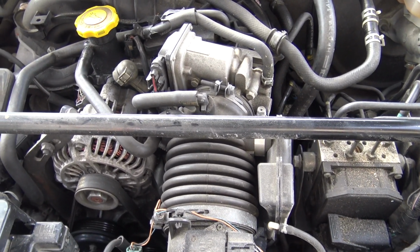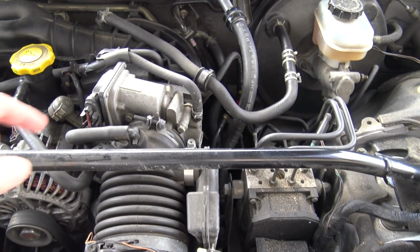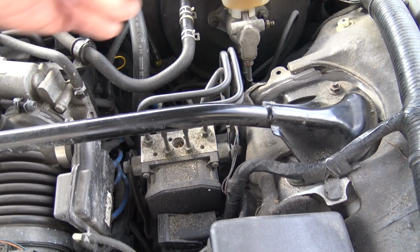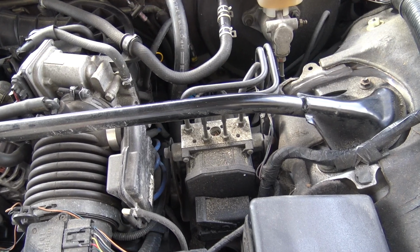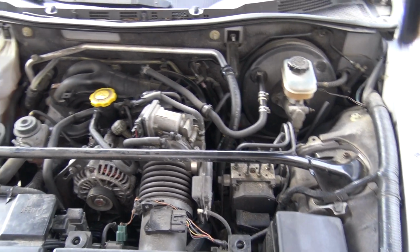Obviously you got your oil filler there. Your air box here. And the spark plugs are way over on this side and they're really hard to get to. You actually have to take your wheel off on this side, jack it up, and get inside using a little flap and put your tools in that side if you want to get to the spark plugs.